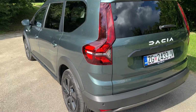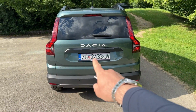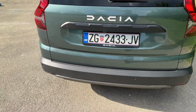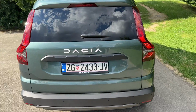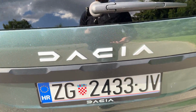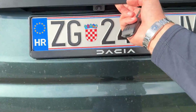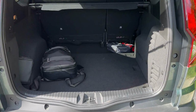You see the unique taillights and also very wide opening for the tailgate, so it will be easy to fit a lot of things inside. You see the robust styling for the lower section of the bumper, Dacia lettering here in white. And by the way, so this is the key. I will unlock the car and open the tailgate. Look at this wide opening. This is so impressive, huge amount of room.